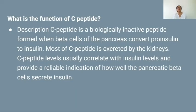Now, let us understand the concept of C peptide. What do you think is C peptide? Okay, so as I mentioned to you about HOMA IR, we need to also check our C peptides. It's a biologically inactive peptide formed when beta cells of the pancreas convert pro-insulin to insulin. So insulin and C peptide are secreted simultaneously. Okay, most of the C peptide is excreted by the kidneys. C peptide levels usually correlate with insulin levels and provide a reliable indication of how well the pancreatic beta cells secrete insulin. So before starting any medication, you should know if you really have insulin in your body.